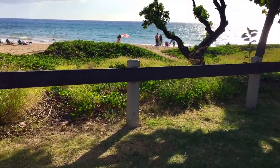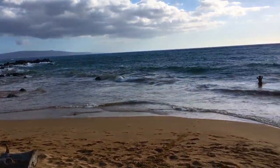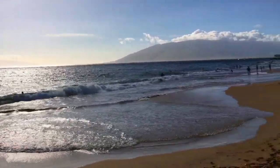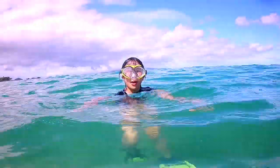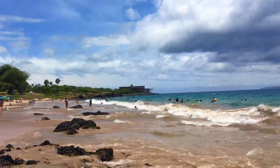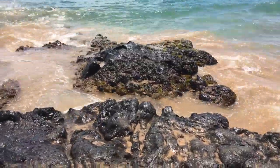Kamaole Beach Park is the main beach stretch for Kihei. It's comprised of a set of three beaches, Kamaole 1, Kamaole 2, and Kamaole 3, or shortened to Kam 1, 2, and 3. Kam 2 is a nice swimming beach, and its intimate size and smaller swells make it a great place for families. On the other side of the southern rocky outcropping is Kam 3. This is the largest and most popular of the three beaches, but it's also pretty rocky.